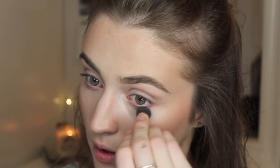And just to save myself the step of grabbing another brush, what I do is just dip into the eyeshadow and pinch the brush together, and I just drag that along my lower lash line a little bit. Really not being precise with this because it's such a light eyeshadow. You just want to add a little bit of tint there.